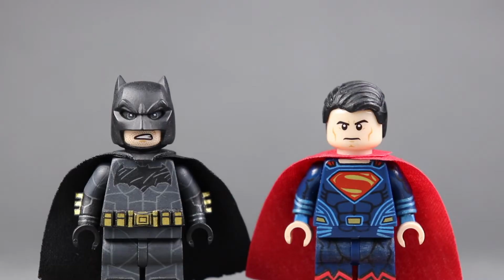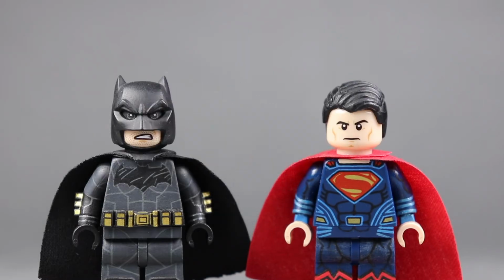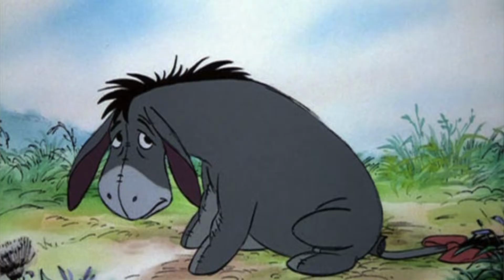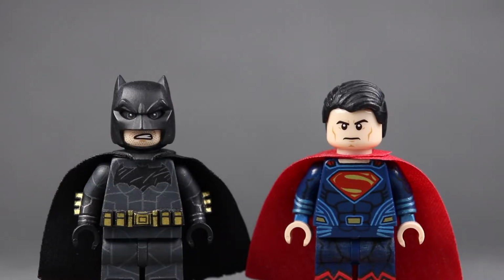Kinda. Hello, my name is the Wolf of Lego, and welcome to my highly anticipated custom Lego minifigure showcase on my figures from Batman vs. Superman, Dawn of Justice. And to celebrate this disaster of a film, we have this dopey, depressed Superman who is more comparable to Eeyore, if Eeyore was Jesus, and a murderous psychopath. And Batfleck, who is the best Batman, to some people.